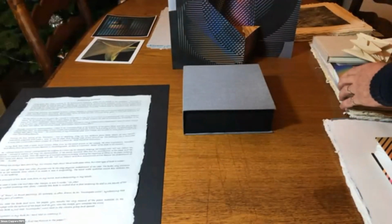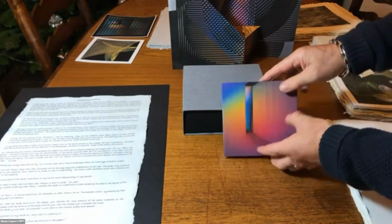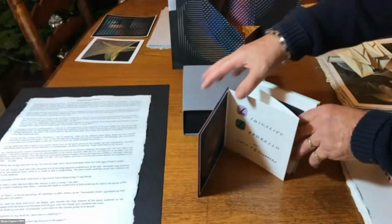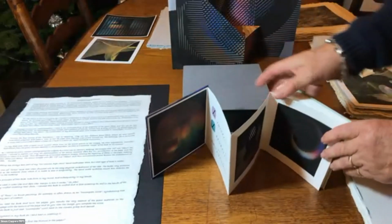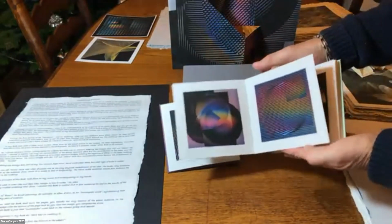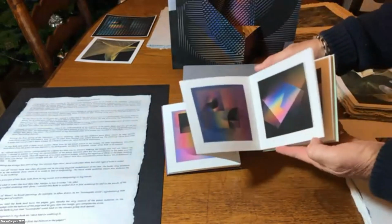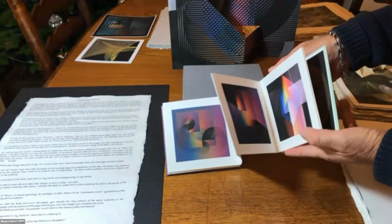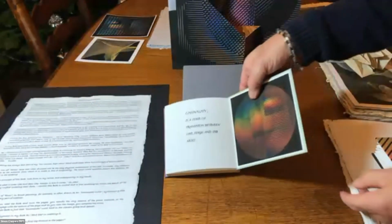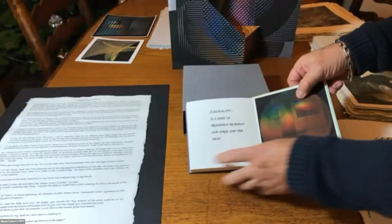And then the latest iteration is this one, which is called liminality. And liminality is about transition. So there's a transition through shapes and what have you. And this whole series of 50 images for liminality. Liminality is a state of transition from one stage to the next.